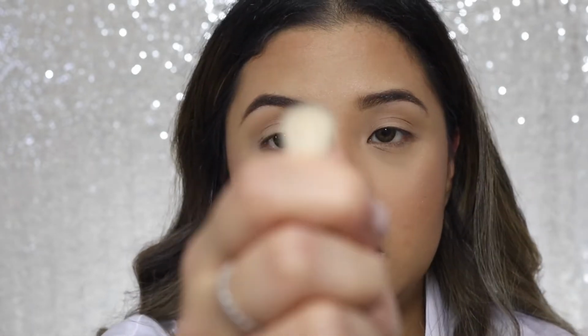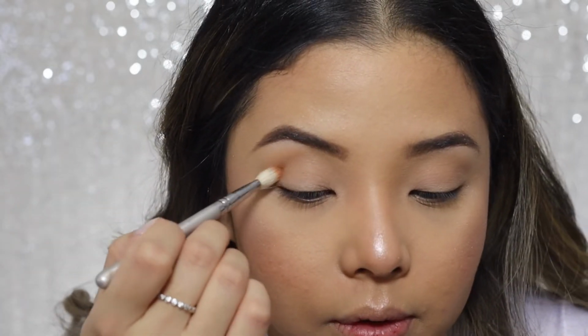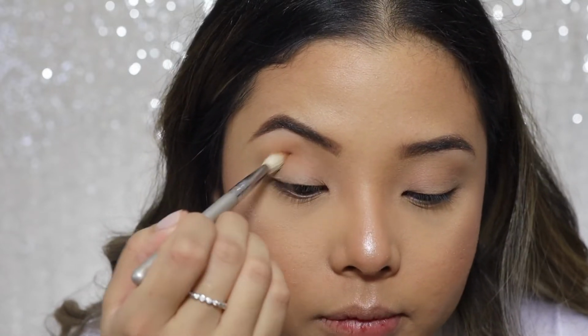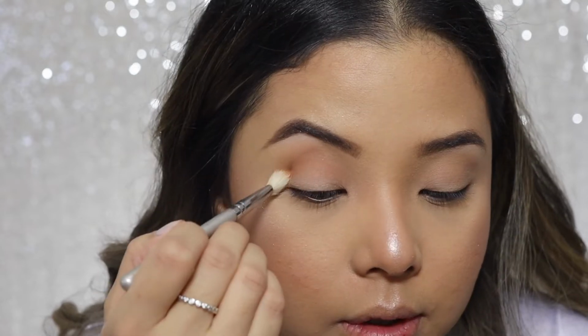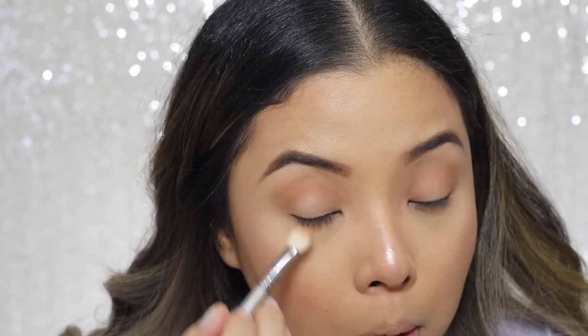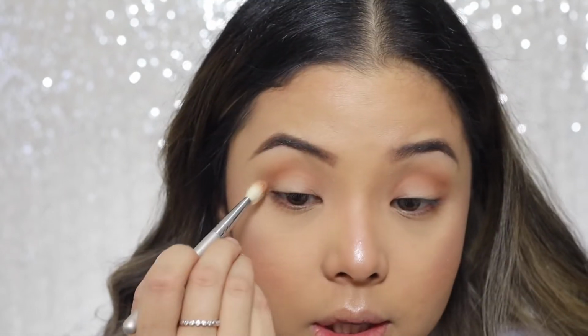And so the next brush I'm going to be using is the Sigma Blending E25, and this is a little bit more stiff. So you would want to put it where your crease is at and all over the lid, but not too up and not too down. So I start here and I blend it out. So this eyeshadow instantly warms up the look. And you can also pull it down, since you want your look to be more cohesive.